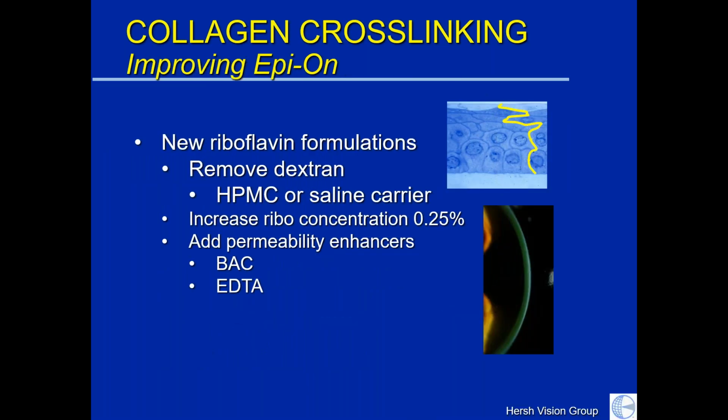Now, there are certain modifications that have been made to cross-linking, which have improved the epithelial on cross-linking and have allowed us to offer this procedure to patients. One of those changes was to the formulation of the riboflavin drops. So traditionally in FDA approved epithelial off cross-linking, the main riboflavin drop which is used is mixed with dextran. In the current formulations of riboflavin, which are generally used in the epithelial on approach, either a methylcellulose form or a saline form of riboflavin is used, which keeps the cornea from thinning, it keeps the cornea from dehydrating, which can be helpful with the cross-linking effect. We also are able to increase the concentration of riboflavin, and with an increased concentration of riboflavin, we can penetrate into the corneal stroma more effectively.